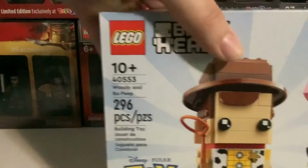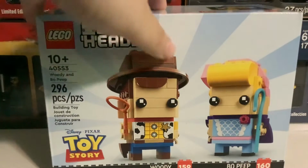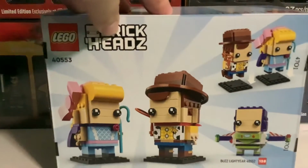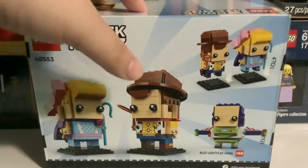And the first thing I'm going to show is this. Here are the Lego Brickheads, the Woody and Bo Peep Brickheads from Toy Story 4. You can see we got both Woody and Bo Peep there, and we got the bat right here. And it shows Buzz Lightyear right there, and he came in his own box.